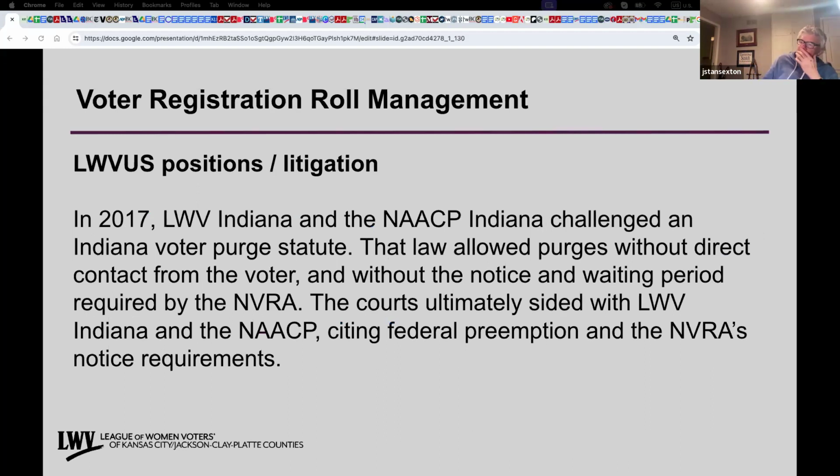The League of Women Voters U.S. position and litigation has been to protect voting rights by holding state and local election officials accountable for compliance with federal law and thus from impermissible voter purges. And the requirement, unfortunately, falls upon organizations like the League of Women Voters, the NAACP, and certain nonprofit organizations to bring these lawsuits because our state elected officials that have the responsibility failed to discharge that responsibility.